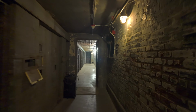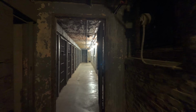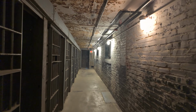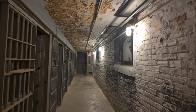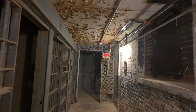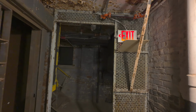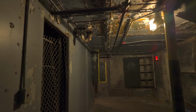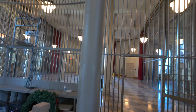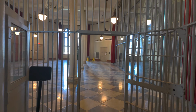Now, a lot of these cells had very little light, and of course, you were locked up alone in them. Now, this prison did face a lot of overcrowding, so at first that may seem not so bad having your own cell compared to being overcrowded. However, in the summer, this area was almost constantly 90 degrees or above, so it was not a fun time. Now, this area is also one of the more haunted areas in the prison, and actually during my first visit here, I experienced paranormal activity in that I heard someone walking around this cell block when I was the only person in here.